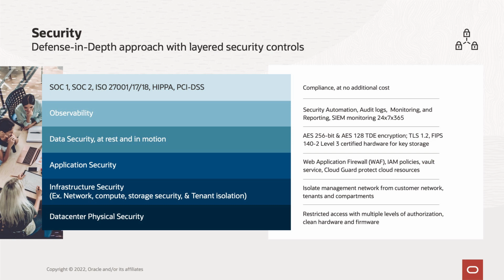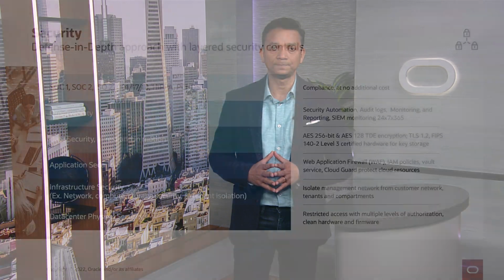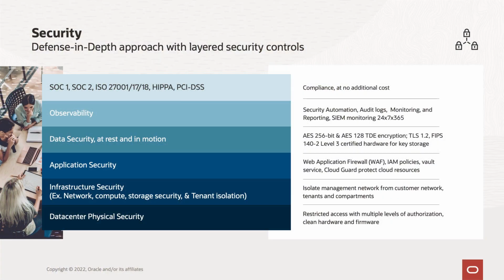At the base tier, there is physical security. What that means is we monitor, authenticate and authorize every person who enters into a dedicated region. There are physical security controls to make sure that bad actors don't get into the dedicated region area. The next layer above physical security is infrastructure security.